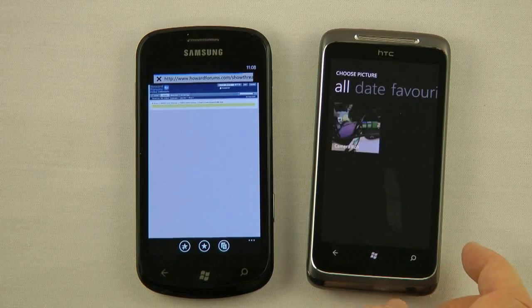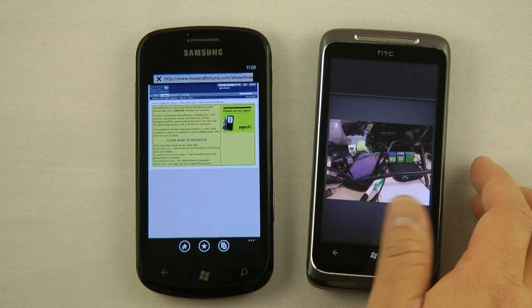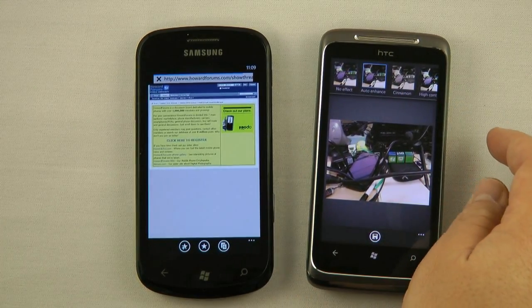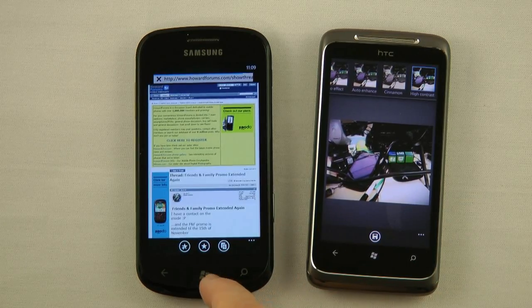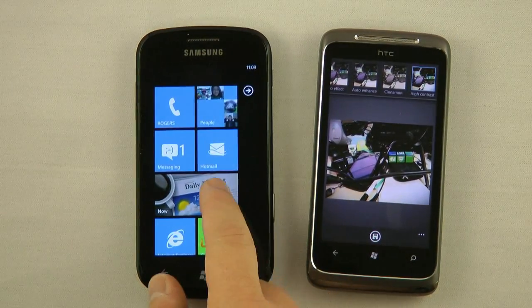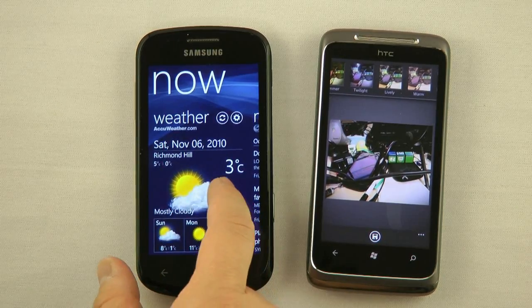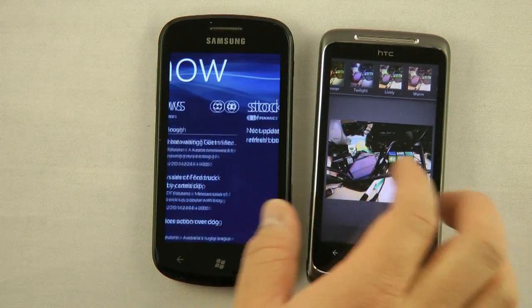Also, while the Surround has more built-in memory, the Focus has the ability to have more memory via micro SDHC card slots. And really, the most important thing is the Focus just has a much better display compared to the Surround. So yeah, if I had to choose between the two of them, the Focus is the easy choice.